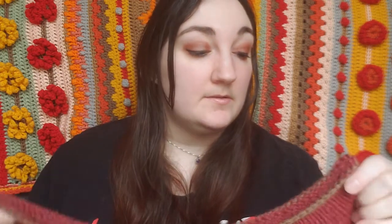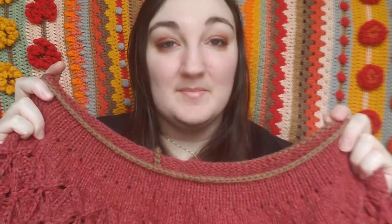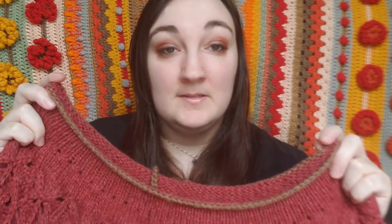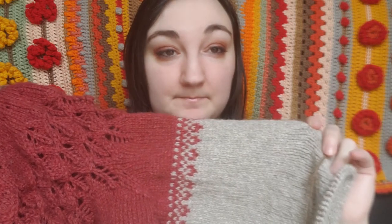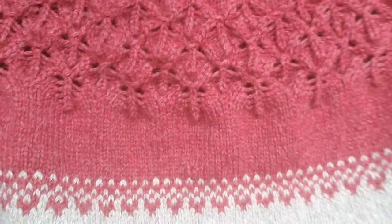And I might even go as far as to pick up the neck. If I had a third set of needles, I'd pick up the neckline, knit what I could with the red to see if I have anything left there, because then I would be toying with the idea of maybe doing a contrasting cuff on the sleeve. That I'm not sure of yet, but it's coming along nicely. Very excited to wear this. I will definitely have it done by the end of the knit along.